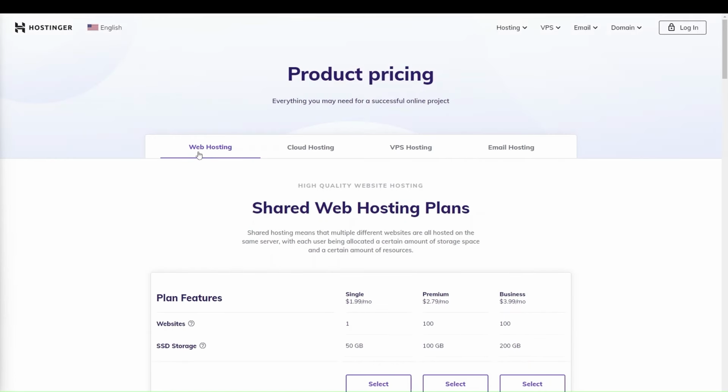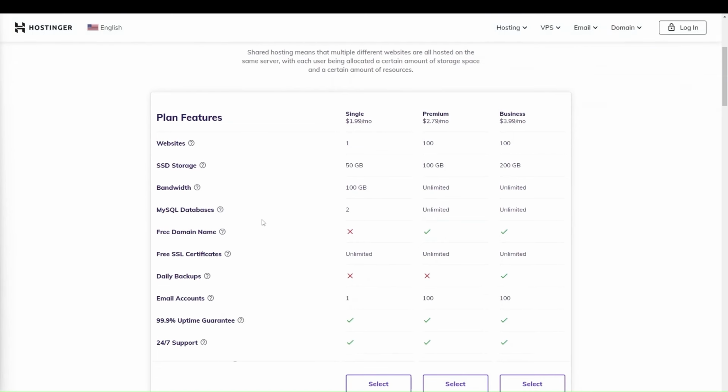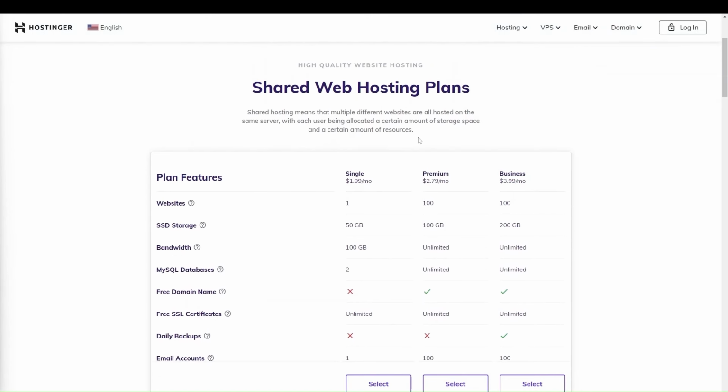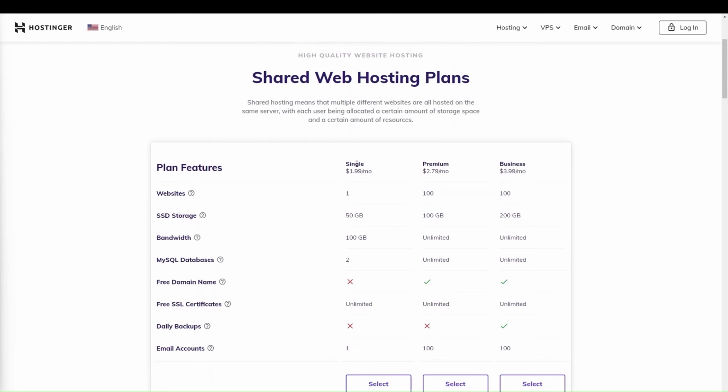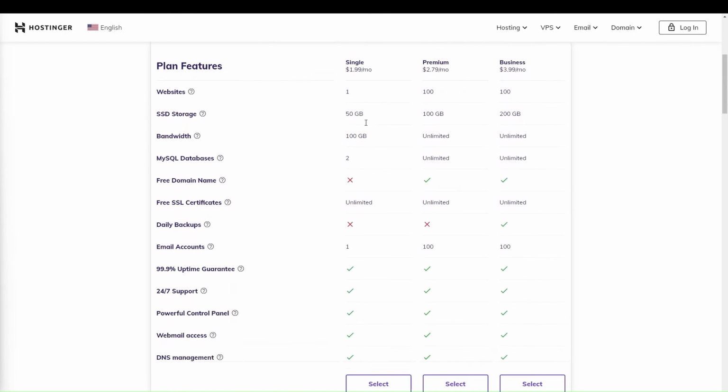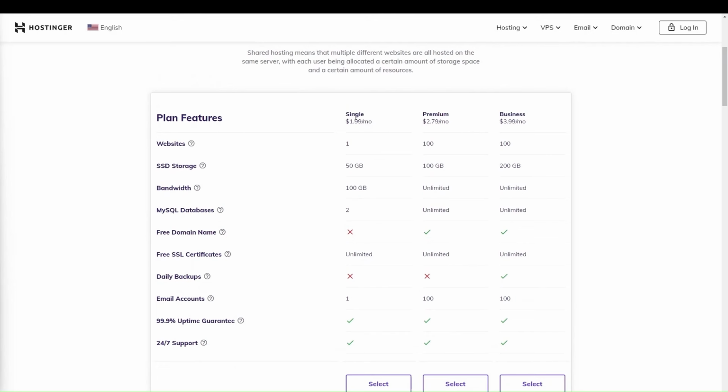If you go onto Hostinger's website and click on their product pricing, you can see with their web hosting, they have 3 shared web hosting plans. So with the shared hosting plans, they come in single, premium, and business. And you can see they start off really affordable. So you can start off as cheap as the single, so about $2 a month, as much as the $4 a month for business. The main difference between all of these are the amount of websites you get.